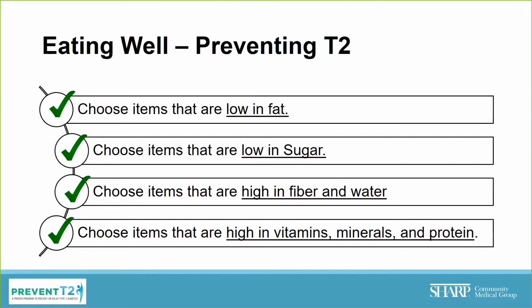The last bullet will be choosing items that are high in vitamins, minerals, and protein. Vitamins and minerals are very important as part of our metabolic processes in our cells, and they have protective effects. Therefore, we want food items rich in those to be part of our regular intake.